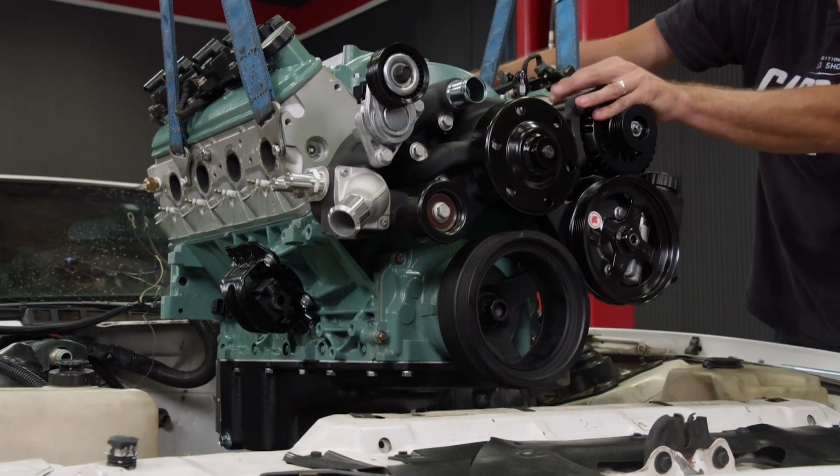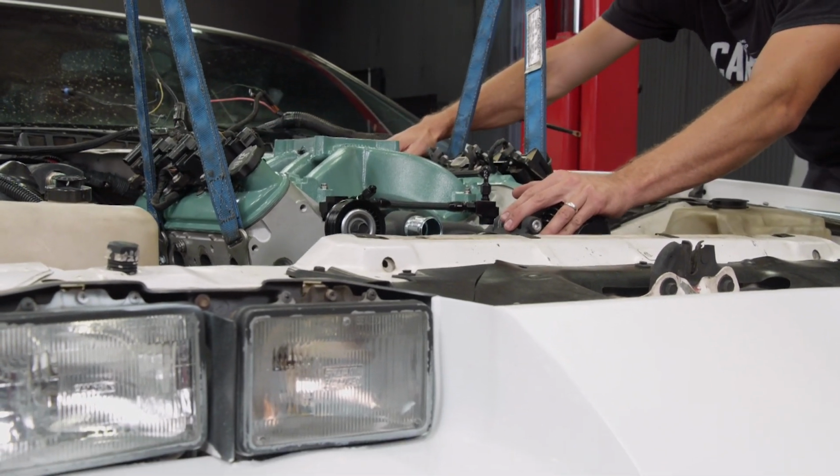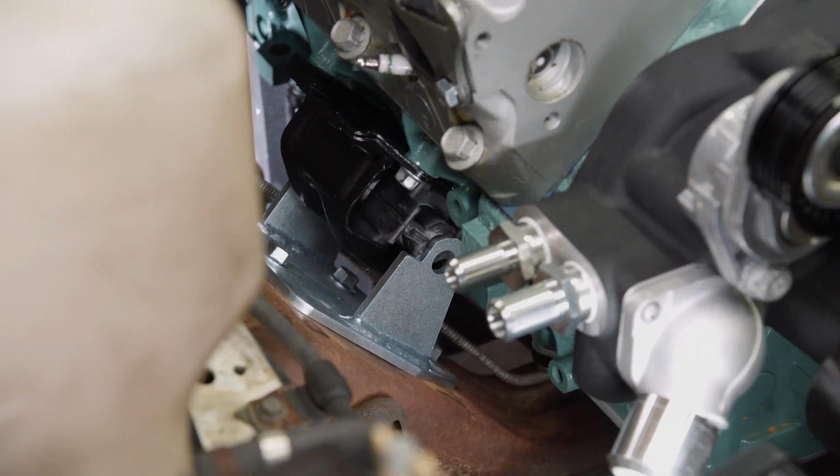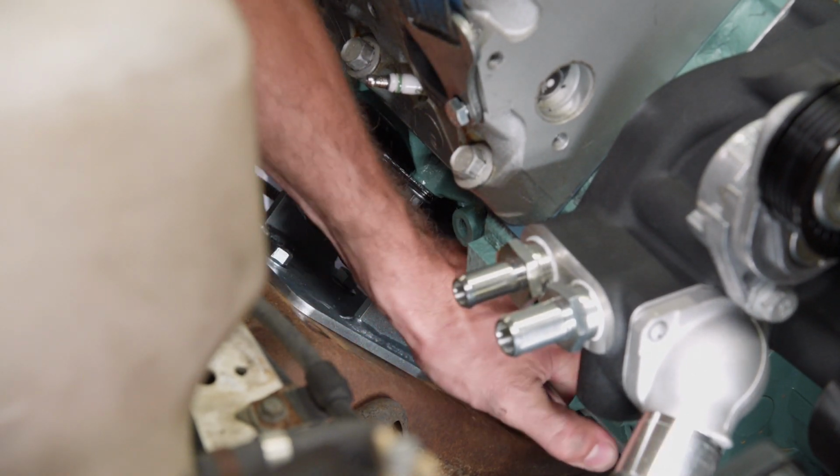All right, go ahead and go down. Man, it's like this thing fits in here. Keep going. Our engine fits easily into our motor mounts, and a couple taps with the hammer get the bolts all the way through.